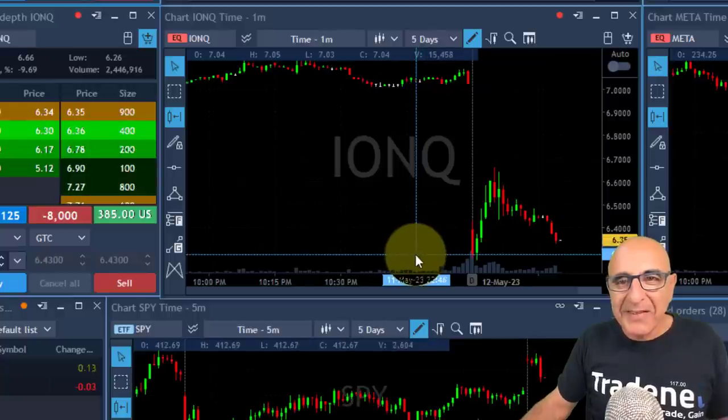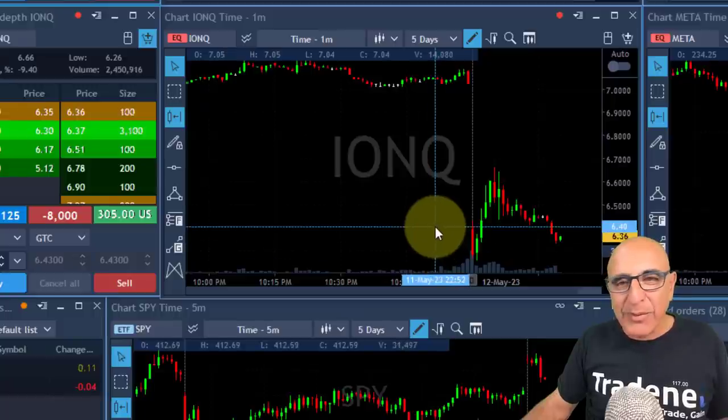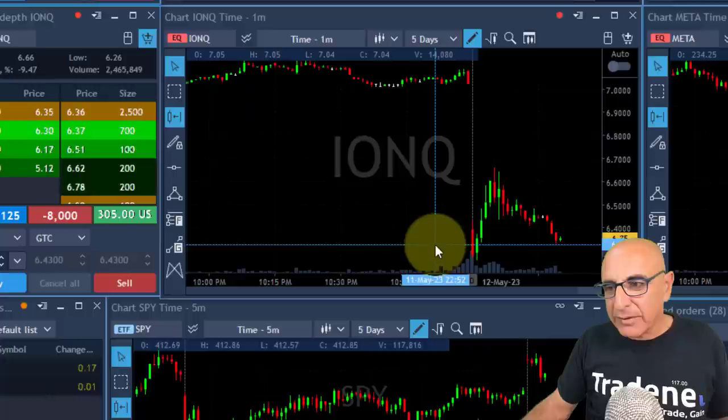So excuse me for being pessimistic here, but I just like the technical formation so much, I couldn't ignore it. But I'm still looking to find out if I've made a wrong move here or not. So far, it's down just a few cents. But I'll be very, very happy for a partial there.